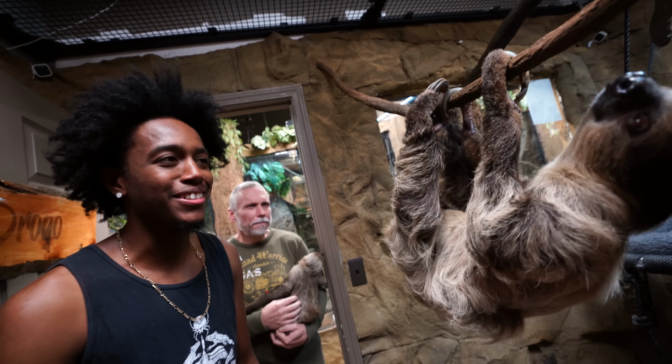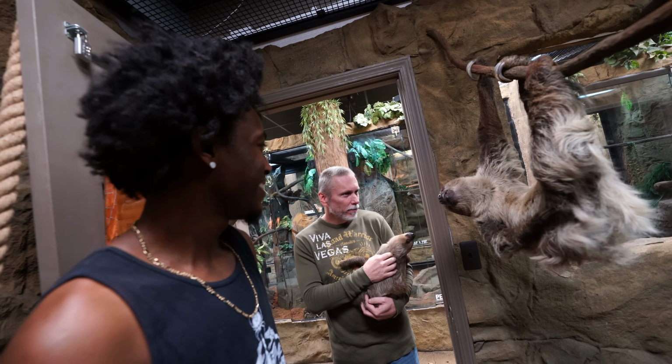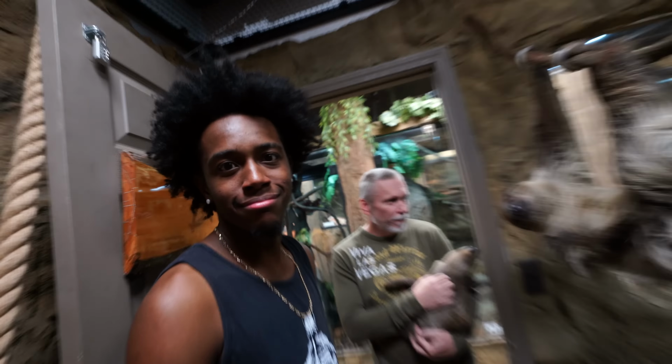It's so crazy to see the size difference. What do you guys think? Drogo don't care. It's like, I'm just gonna itch my butt.